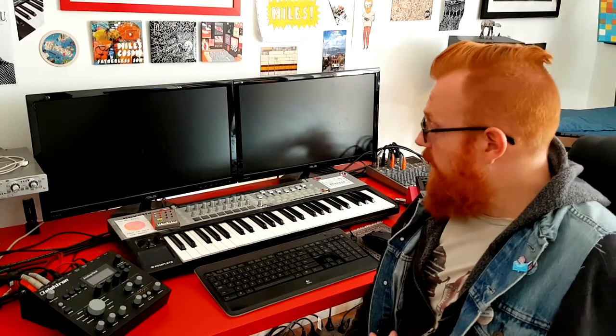And I'm not saying that what I'm doing is a particularly innovative workflow. I'm sure a lot of people work like this, but I feel like creatively it's more creative, it's more inspiring to use hardware when you are first developing something. That's not always true.